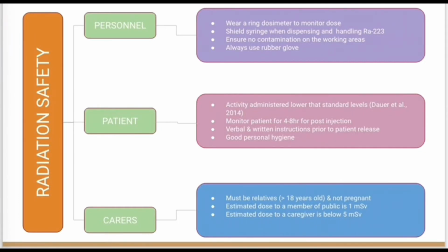However, as we know, radium-223 emits alpha radiation, which is a short-range radiation that can be stopped by a piece of paper, so the syringe wall itself is enough to shield the radiation from penetrating. Then the personnel should ensure that there is no contamination on the working areas. If the radium-223 is in liquid form, it must be carried in trays having absorbent tissue paper, so that any spillage will get absorbed by the paper. And personnel must always use rubber gloves when working with the radioactive material.